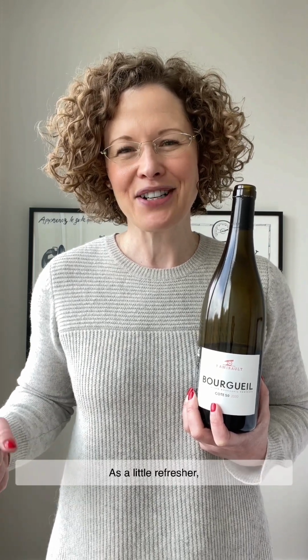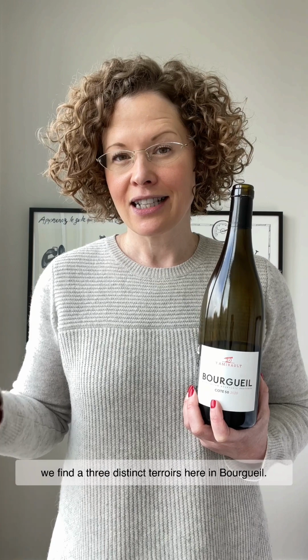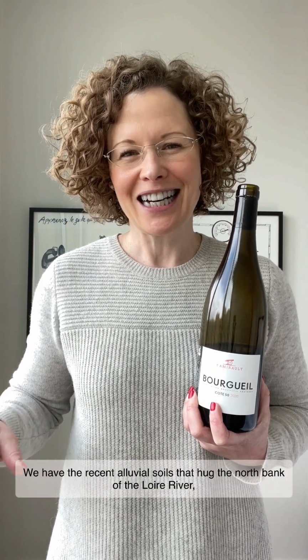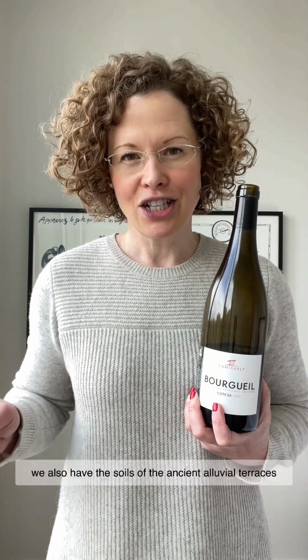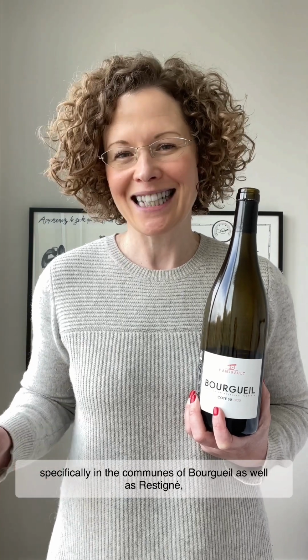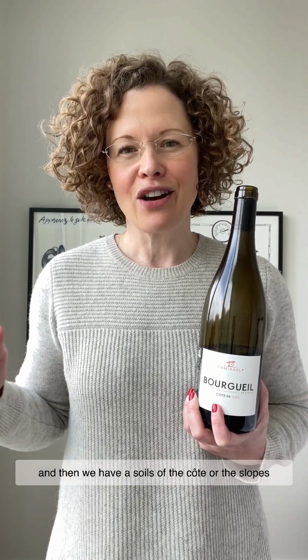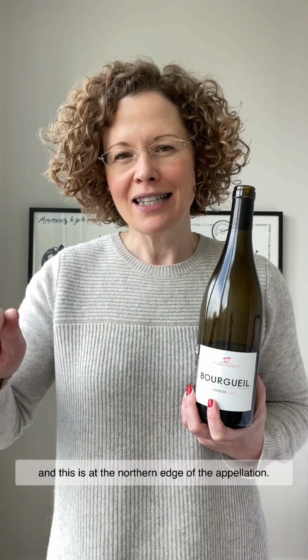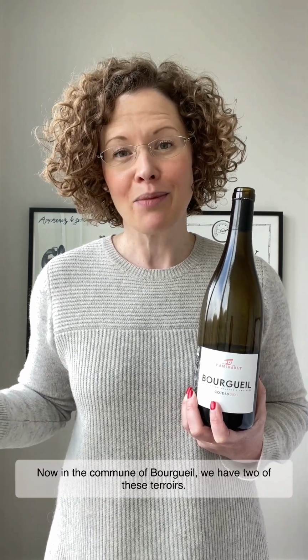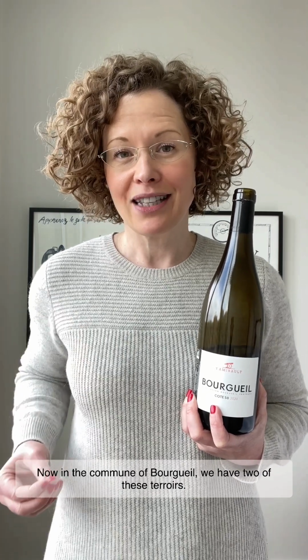Now, as a little refresher, we find 3 distinct terroirs here in Bourgueil. We have the recent alluvial soils that hug the north bank of the Loire River. We also have the soils of the ancient alluvial terraces, specifically in the communes of Bourgueil as well as Eugène. And then we have the soils of the Côte, or the slopes, and this is at the northern edge of the appellation. Now, in the commune of Bourgueil, we have 2 of these terroirs.